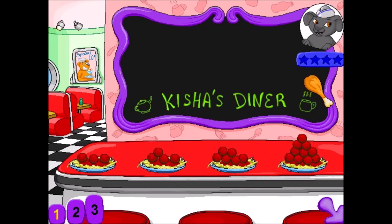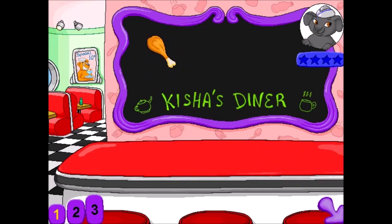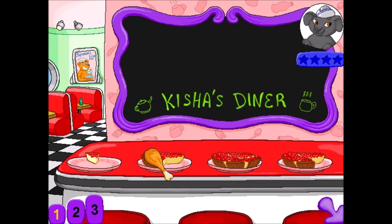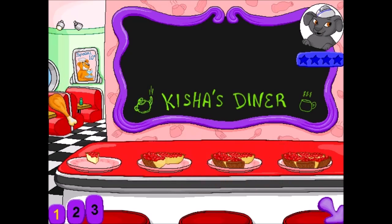Please arrange the spaghetti from less to more. Great work! You put them in the right order. Please put the pie plates in order, from less to more. Great work! You put them in the right order.